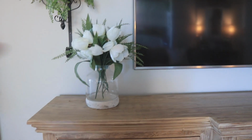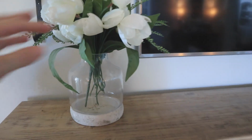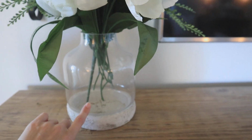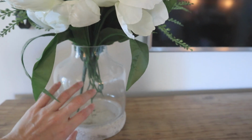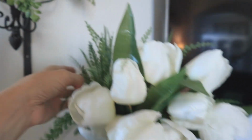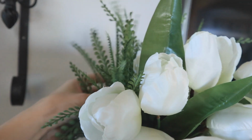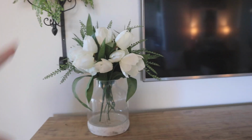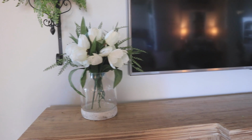And then this is my everyday decor. This isn't anything new. It's this vase. I've had this for a really long time, even in the last house. I know you can see the sticks, but I'm okay with that. And then we've got white tulips, and then I have a pick of greens back here just to make it look more full.